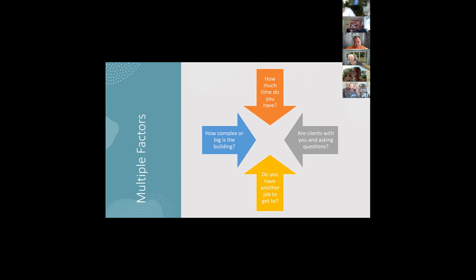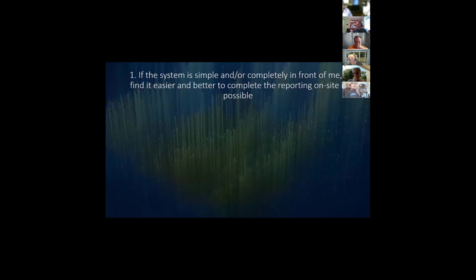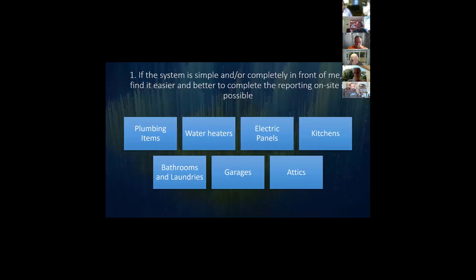Anyway, but those of us, I think most of us, are in like northern climates with weird things that happen. So I really can't imagine trying to do a report only on site. I could see getting a lot of it done, but only on site seems ludicrous. So I put a few slides together showing this.